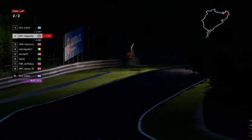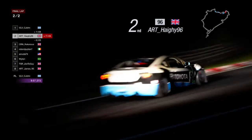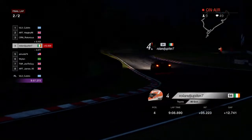Of course, difficult to follow. Retorius, oh! Thought they were going to try something to the inside there. Thought better of it in the end. Here is Quinners. Once again.